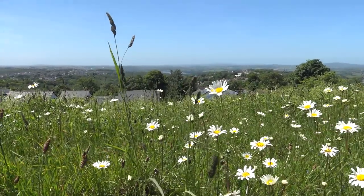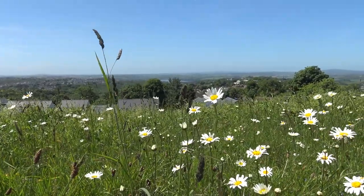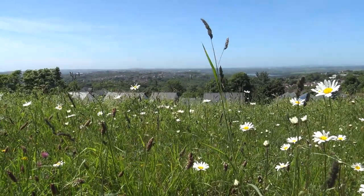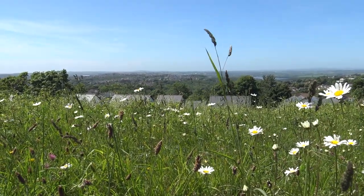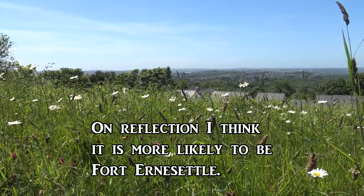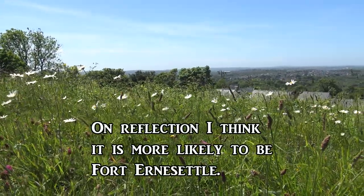There's another view where hopefully you can see the river in the distance. And there's an area, a tree-covered hill, which I'm pretty sure is Woodlands Fort, but I wouldn't like to swear to it. But I'll take you back round.